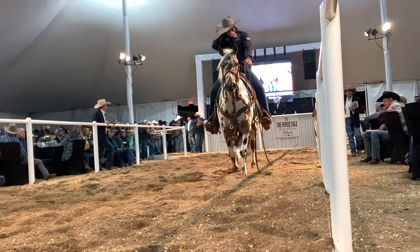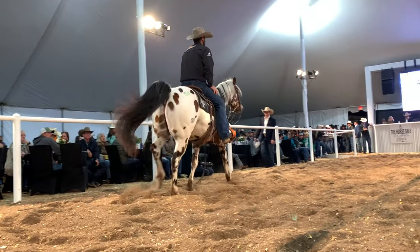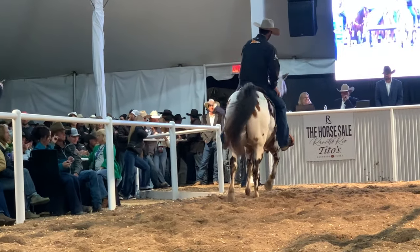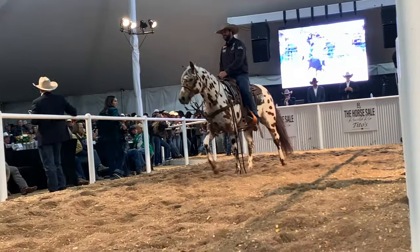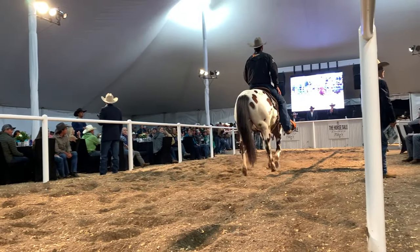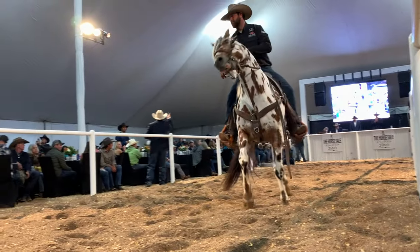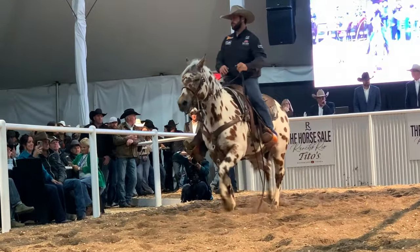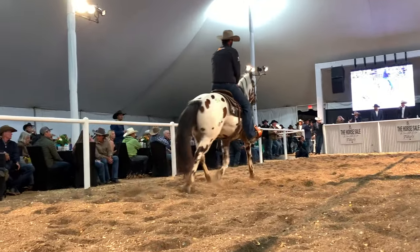2015 Appaloosa Grand Gelding. Hey, here's old Dippin' Dots, boys. I'll tell you one thing, he is his own kind of cute now. Hey, somebody give me 100. Now 7.